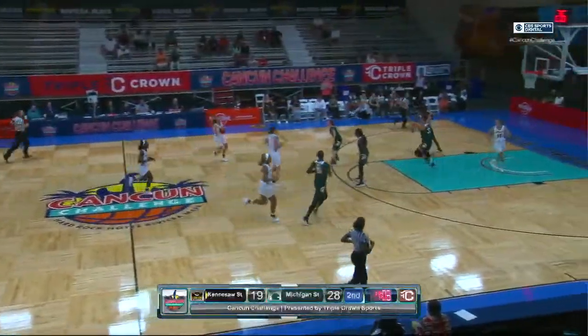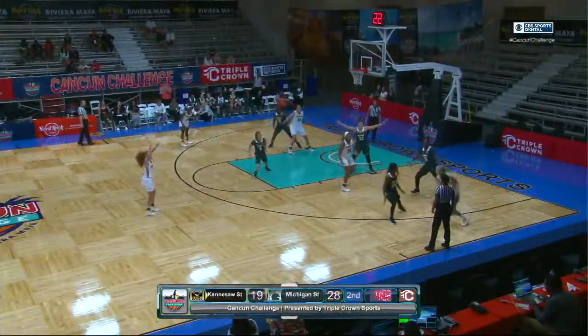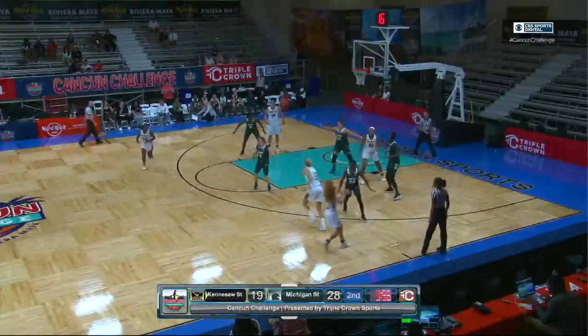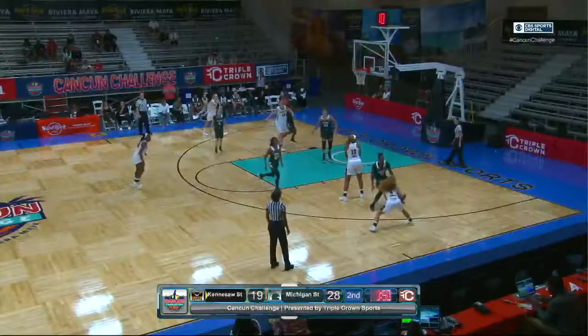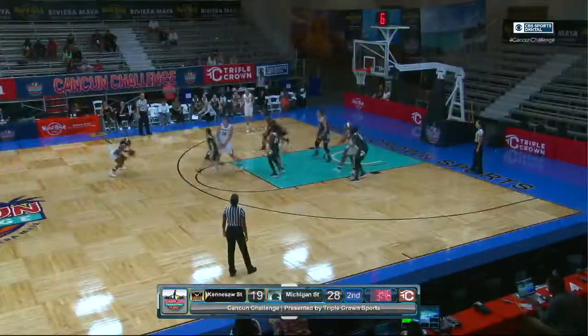Pushed ahead along the left sideline to Amani Johnson. Lob over to Landby on the right wing. Couple dribbles, throws it back up to the top. Back to Landby. Hand off to Johnson. Then to the top of the key again. Around the left wing. Skip pass to the left side, Johnson. Seven to shoot. Dribbles to her left. Throws it up to the top.